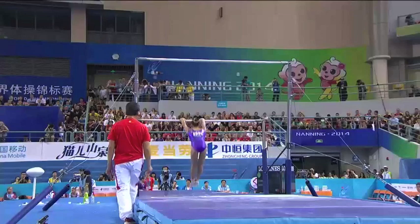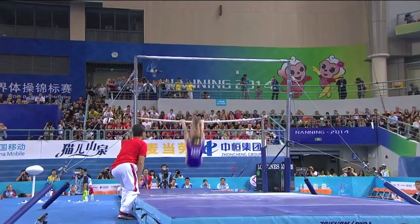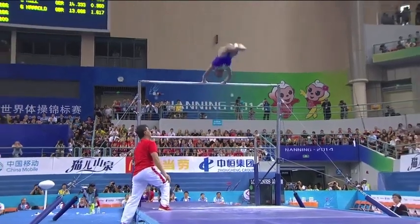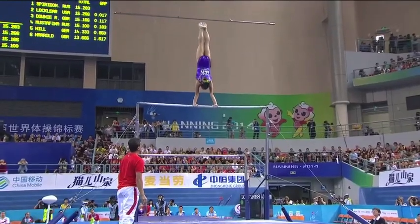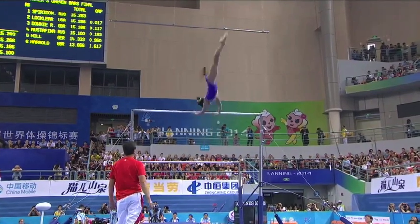And swing with such fluency and ease. Stoop in and out with full turn. Stalder shoot up to the high bar. Back down, immediate again with the half turn. Just a little bit of leg form loss on the half turn there. Stoop half. Now this is the difference.